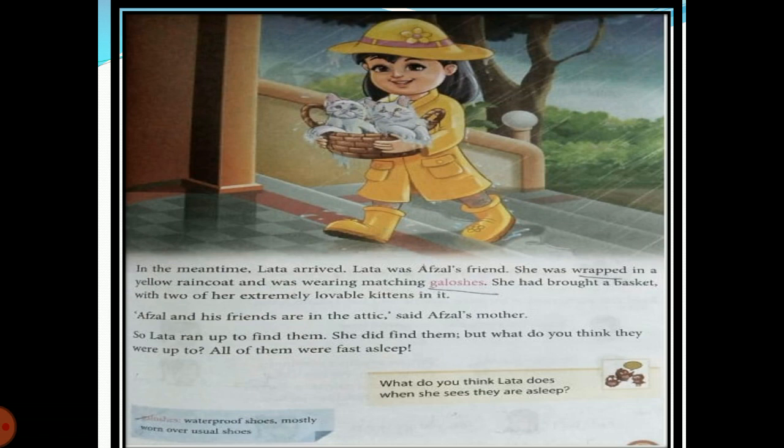She also brought her little kittens with her and she was thinking to play together with her friends and kittens. But when she went upstairs, she found that everybody had fallen asleep. I'm sure Lata might have felt very bad. Just think, if you were Lata, what would you do? Wake them up and resume the play? Or wait for them? Or go back home? Think about it. Okay, that was all for this chapter.